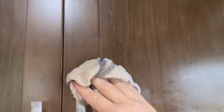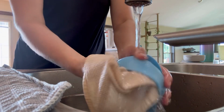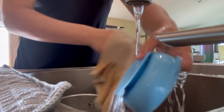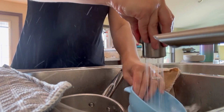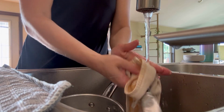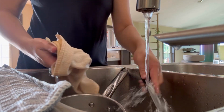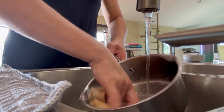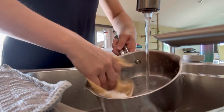Next are my cabinets. Once again, dish soap and hot water for this. And then moving on to dishes, and obviously this is that 7th Generation dish soap and hot water. And in a minute, you will see me doing my dishwasher detergent, and I actually use pods, and it is also the 7th Generation brand of dishwasher pods.